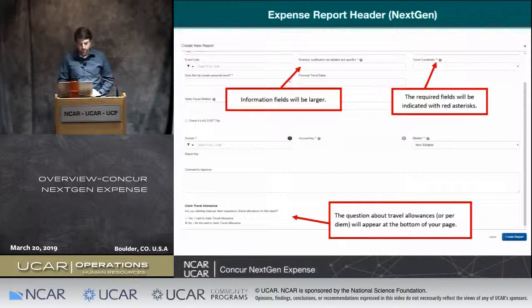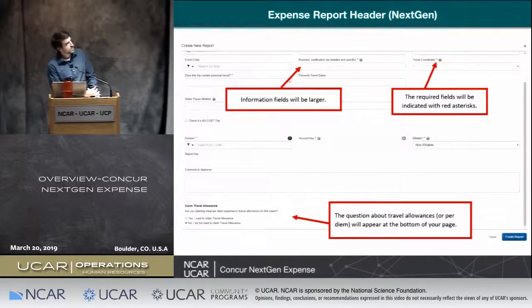So this is what the expense report header in NextGen looks like. It was hard to fit it all on one screen, so it's a little cut off, but as you can see, we've got some larger fields to make it a little more readable, and required fields are now marked with a red asterisk instead of the red line to the left. And then here you'll see that if you want to add travel allowance, which is also known as per diem, that's done at the bottom of the expense report header here. You just answer yes to that question and it will launch you into the travel allowance section. And if you miss that, then you can easily get back to that from the report details screen.